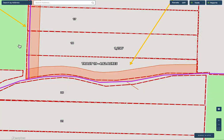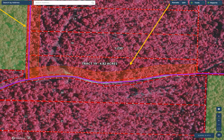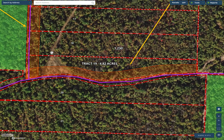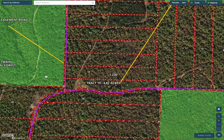So obviously the setback does somewhat limit your space, but that being said, there's a lot of space left to do your thing out here. So we'll shut those off. We just wanted to give everybody an idea about that. So yeah, beautiful tract. We did mention it's surveyed.